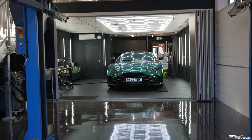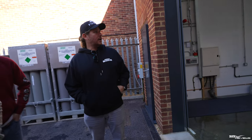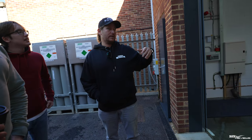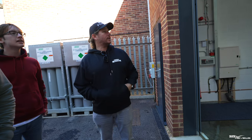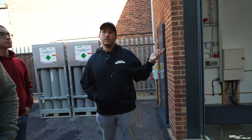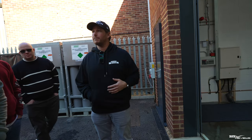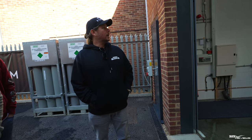Yeah, so this is Podium Detailing, our marketing area upstairs. So everything from paint correction, ceramic coating and PPF, everything we can do in here. We're also about to launch our own detailing products, so there's going to be a line of Podium Detailing products all the way through.